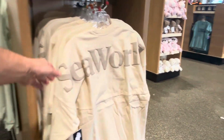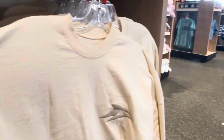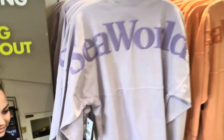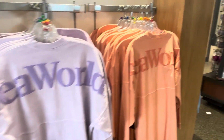And there's their version of a Spirit jersey. So you've got SeaWorld right around the back, like Disney has at Disney. Let's see, the front has a symbol. So it's a very simple Spirit jersey. Hold on, I'm trying to find some price. I can't right now. Okay, so just as an example, here's another one. Okay, here we go. It's $39.99. Same kind. Got the purple, they got the teal, and they got the pink, or the orange, sorry.